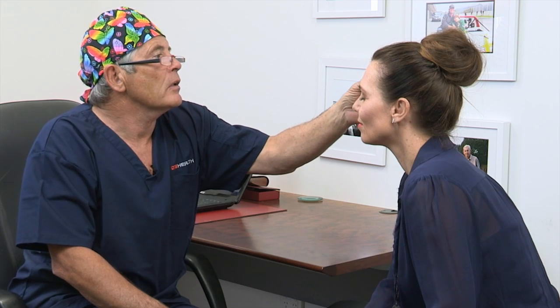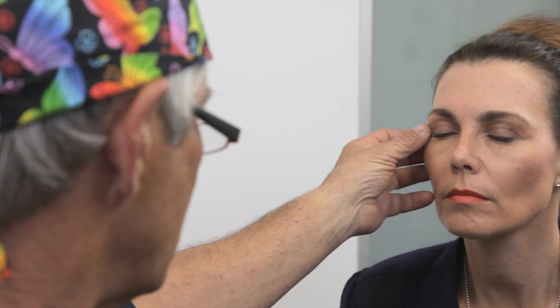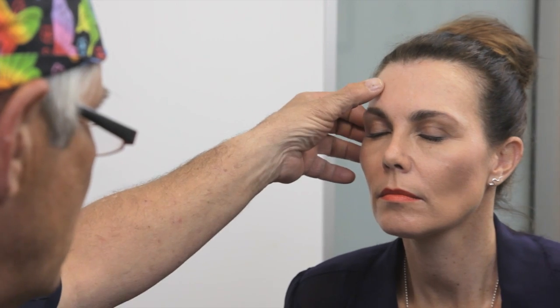Since I've had the surgery, I have had a lot of people saying that I look fresh, or that I look relaxed, or that I look like I've been on a holiday, which is great. And at the end of the day, that's what I wanted. I didn't want to look different because I wanted to look like me, but just a fresher version. I think that good plastic surgery is defined by being unable to tell that the patient has had an operation. So it looks so natural that it doesn't stand out as an operated face.